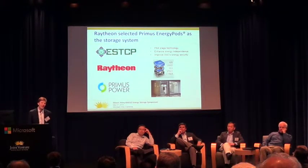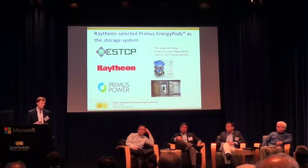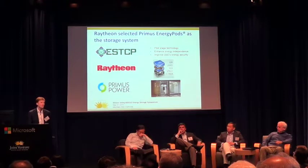The other thing I should mention about this project is Primus, Raytheon was very interested in testing a zinc-bromine flow battery. What they really like about zinc-bromine flow batteries is their deep cycling capabilities. They also like our battery in particular because of its durability. They actually ran us off against a couple of other zinc-bromine battery companies who already have systems in the field, but chose Primus because of the durability of our systems.